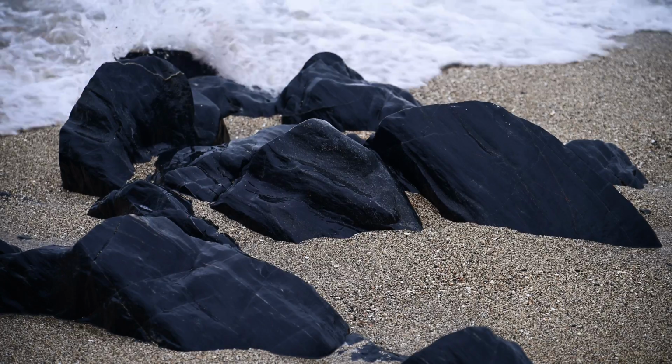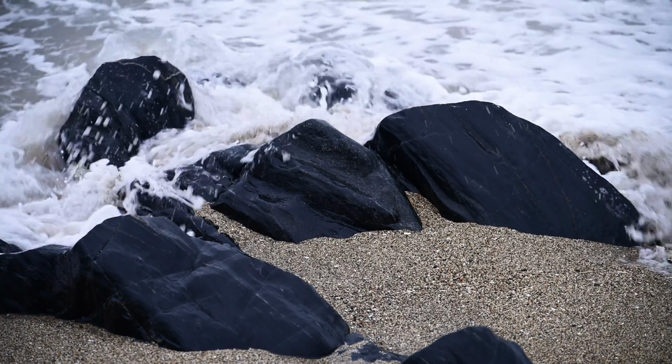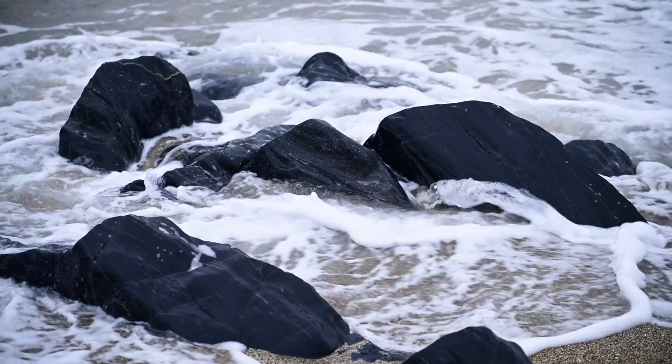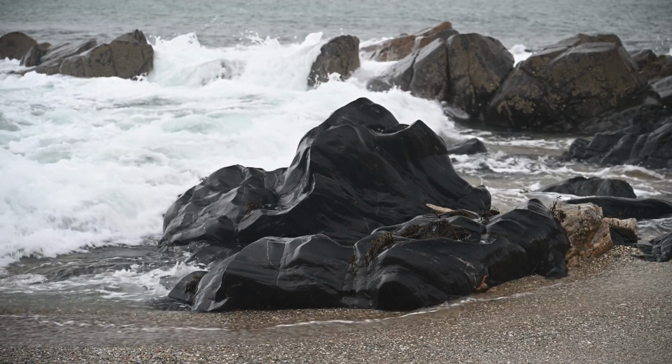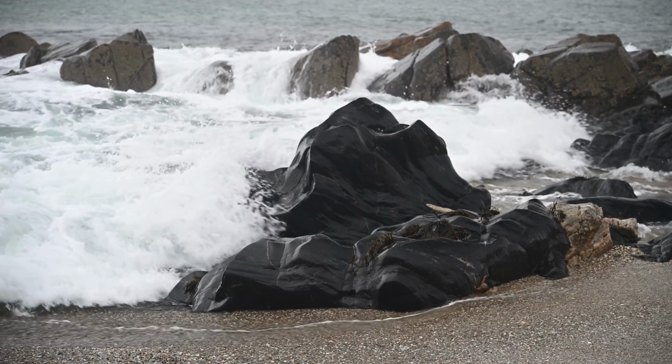My main compositional element for the photographs I'm going to take at this beach are these black rocks. They look absolutely gorgeous. They really add contrast between the lightness of the sand and the darkness of these rocks. And by picking different rock shapes out, you can make for some really interesting composition. So this is the kind of beach I can really walk along and explore, because these black rocks are all along this beach.